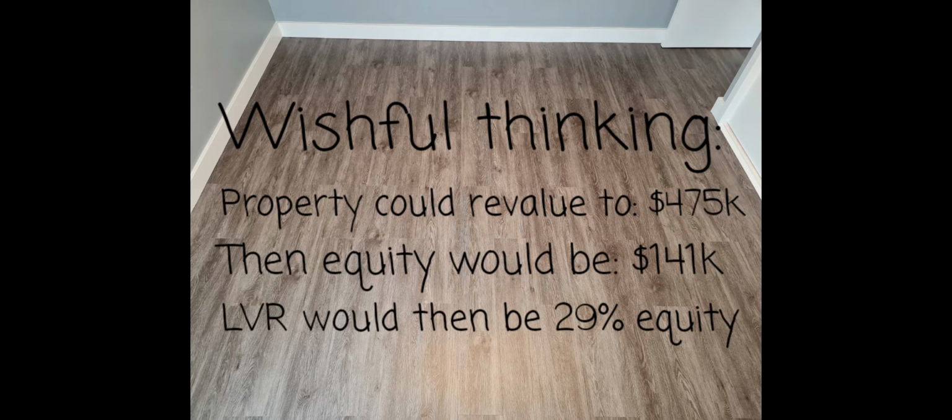Also, I could potentially run over budget on my renovations, so there's a bit of a window there, just a learning opportunity really. If it did revalue to 475,000 by the time I revalued it, which would be 6 months after owning the property, which would be March next year, the LVR would be 29.5% equity. That's more in line with what an investment property should be, for a 30% deposit or equity, which makes me feel a lot more comfortable, having the house and knowing that it is slightly cash flow positive. It's not the best investment property, but it was what I could get at the time.